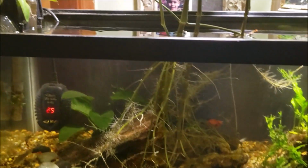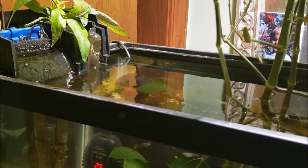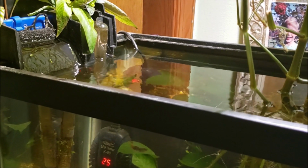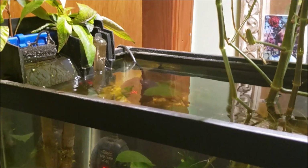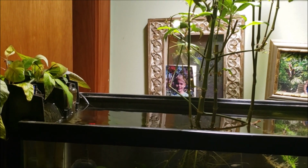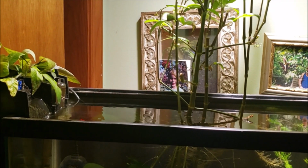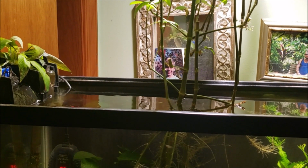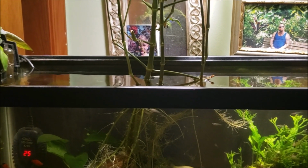I have no idea. When I changed out the filter pad, it was not particularly dirty. I'm getting good water flow through the pipes, so it's not like those are clogged up and I've got a reduced amount of flow. You can see I did trim my temple plant a little bit, and I stuck some of the cuttings in the filter box there. They're already looking wilted and droopy, so it's a pretty good indication they're not going to survive and take root. But we'll see. I'll leave them in there until they're clearly dead and we won't have to worry about it anymore.